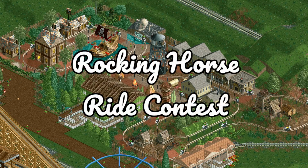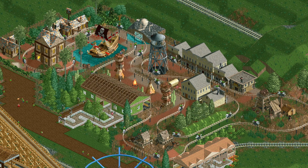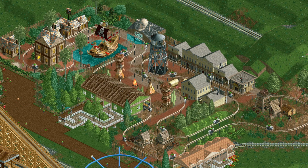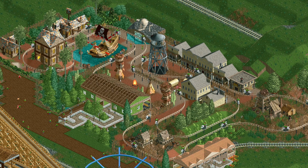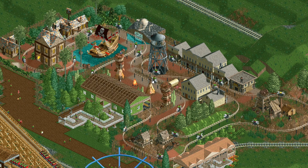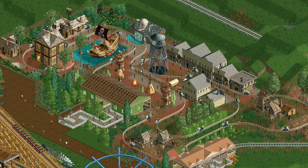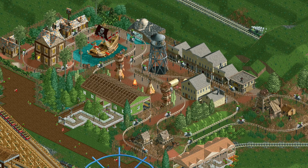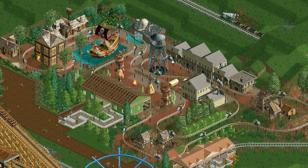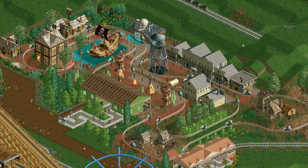Hey everyone, and welcome to the results video of the Rocking Horse Ride Creation Contest. For this contest, all the players had to create a ride like this one, a gentle ride where guests ride on horses that rock back and forth along the track. You can find these at many real parks, and I believe the actual manufacturer calls these the Pony Track Ride. We got 13 entries for this contest.